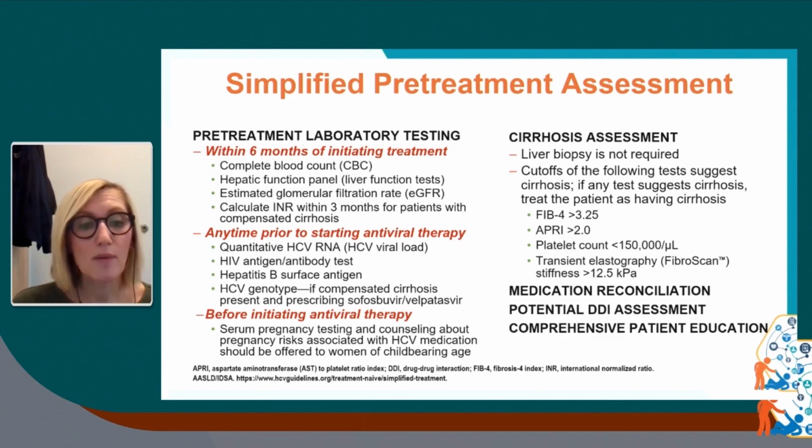Before initiating antiviral therapy, in people with a uterus who are capable of being pregnant, you want to make sure you do serum pregnancy testing and counseling about pregnancy risk associated with HCV medication, and make sure that if somebody is of childbearing age and potential, they are counseled to use some form of contraception while on treatment. These medications are not currently FDA approved for use in pregnancy, although those studies are ongoing.